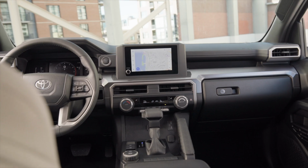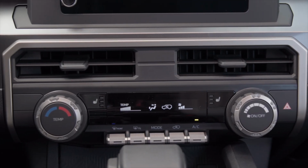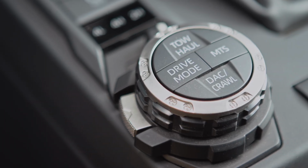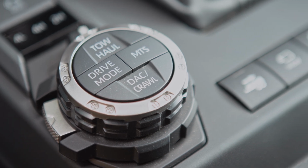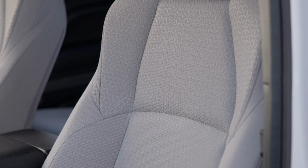Now, no matter the trim, there are plenty of physical controls with satisfying clicks and twists. Yep, also like the Tacoma. Highlights include the multi-function rotary dial handling 4 high and 4 low, drive modes, and multi-terrain select, all depending on the situation. There's some good storage spots dotted throughout the cabin as well.